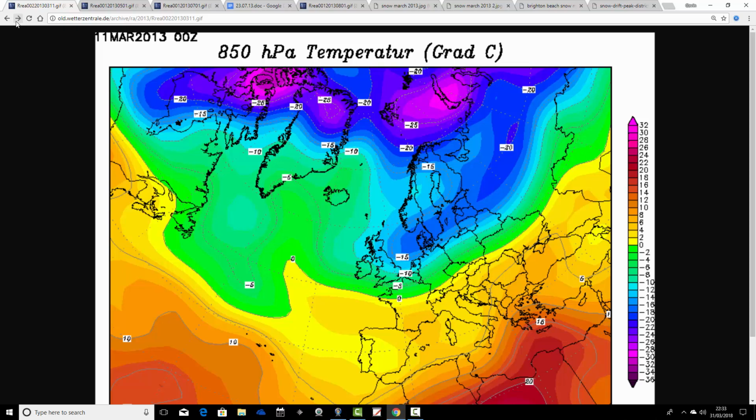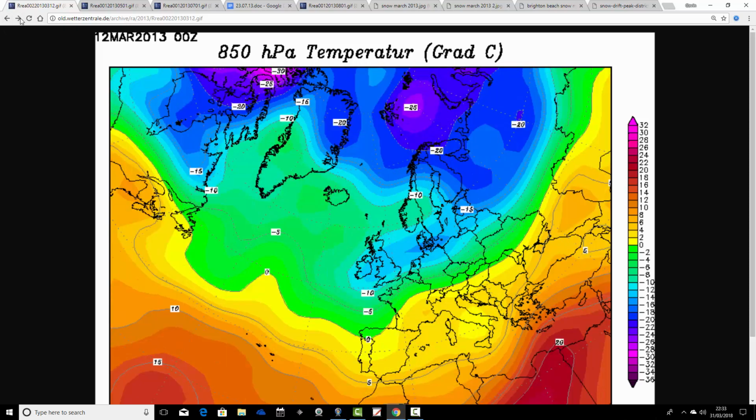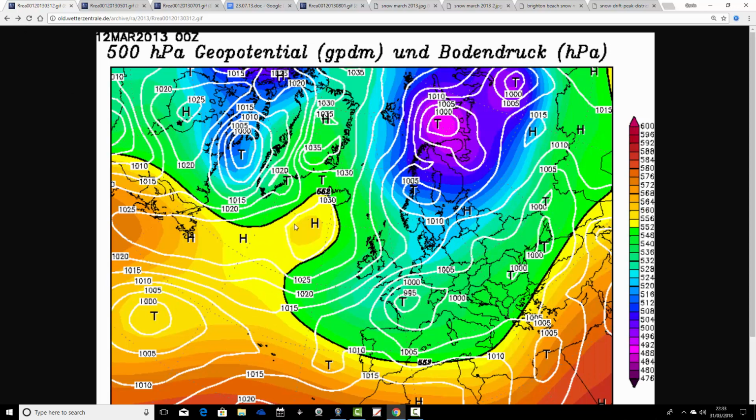There's the upper air temperatures for the 11th of March 2013. It's bitterly cold, with a minus 15 Celsius ice front heading in from the east, and that's how the upper air temperatures look on the 12th of March 2013. Again, bitterly cold with those upper air temperatures, and the low pressure across northern France, that's providing the energy and the precipitation to be producing a lot of snow down in the south. Otherwise, it's just extremely cold.